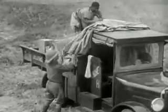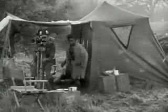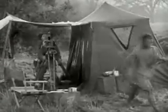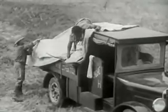Get a hold of that rope, quick. Come on, pull it right down. Come on with that camera. I'll help them on the truck. Get over there, get this rope. Go on around there, Mickey. Hurry up. You got it?